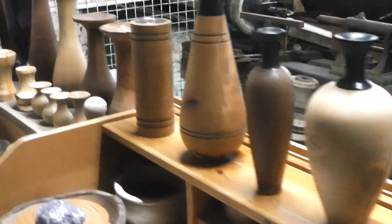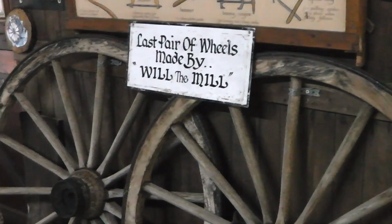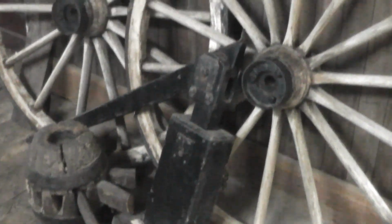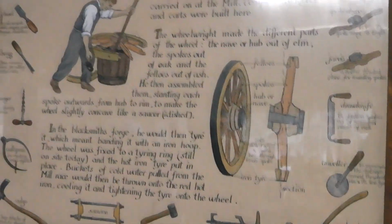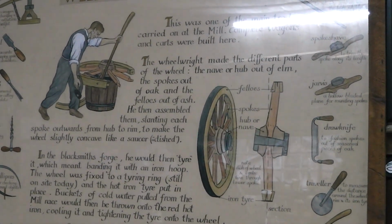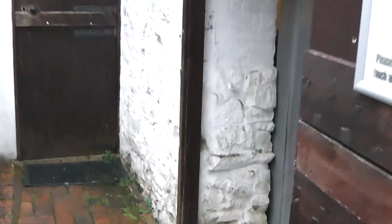They do have special days here. I think you can actually take part in some of the things. You can learn craft. Oh, that's the last pair of wheels made by Will the Mill, the man we saw the pictures of earlier. And there's a display about how wheels were made. Pause if you want to read. Do not touch. Flour making in progress.